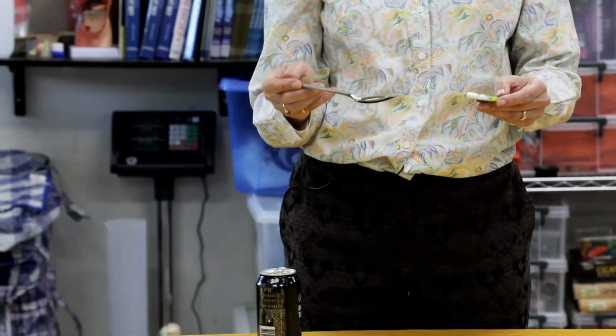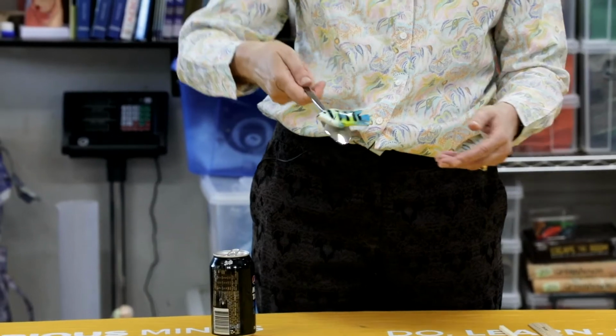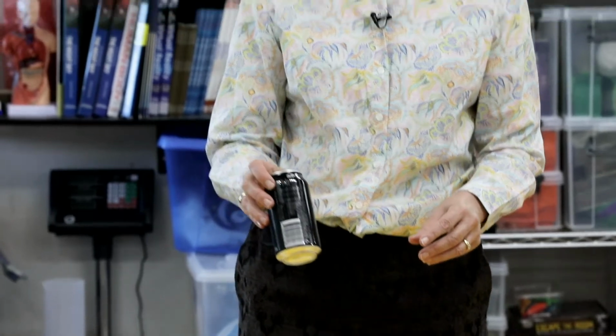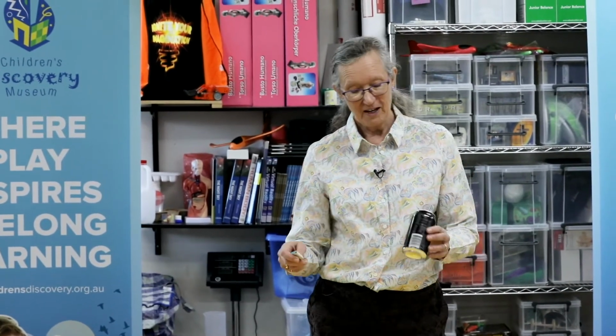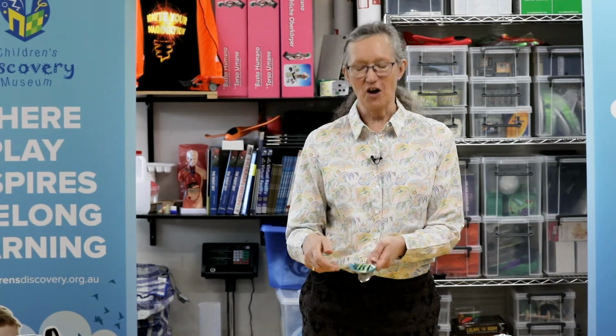Now I've got a spoon made of metal, and I think that magnets stick to metal, so I'm going to predict that this time it will stick. And if I put it on, yes, it does stick. So I got an expected result. Now, what about this metal can? Metal, magnets like metal, let's see. I'm going to predict that it will stick. No, it doesn't stick. So magnets don't stick to every metal. This is an aluminium can, and magnets don't stick to that. But my spoon that it did stick to has got iron in it, and that's one of the metals that magnets stick to. So if you had your magnet sticking to things around your place, it's probably because they've got iron in them. So that's our magnet experiment.